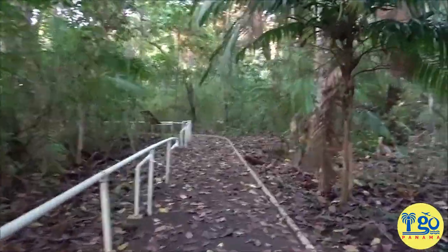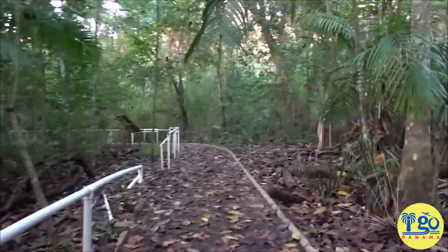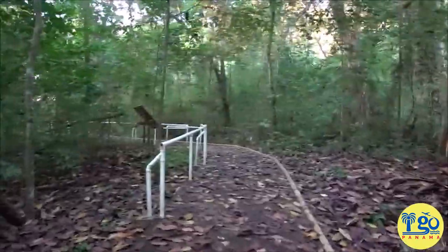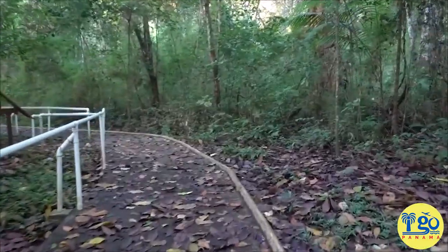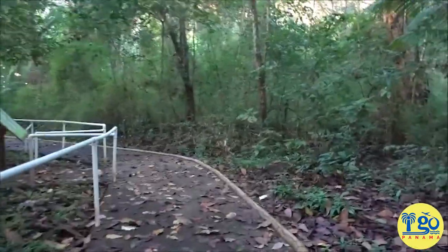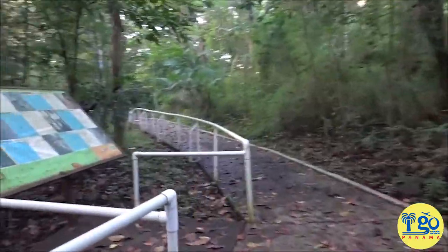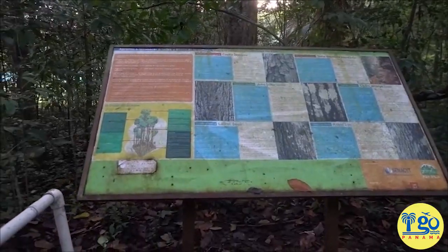So we're really close into the road. So seeing a lot of wildlife is probably not in the cards. We'll be seeing that when we get a little deeper in. But as you can see, this is just a lovely little stroll and a nice little warm up for what I'm going to be doing here in a little bit. So this sign is all about the trees.